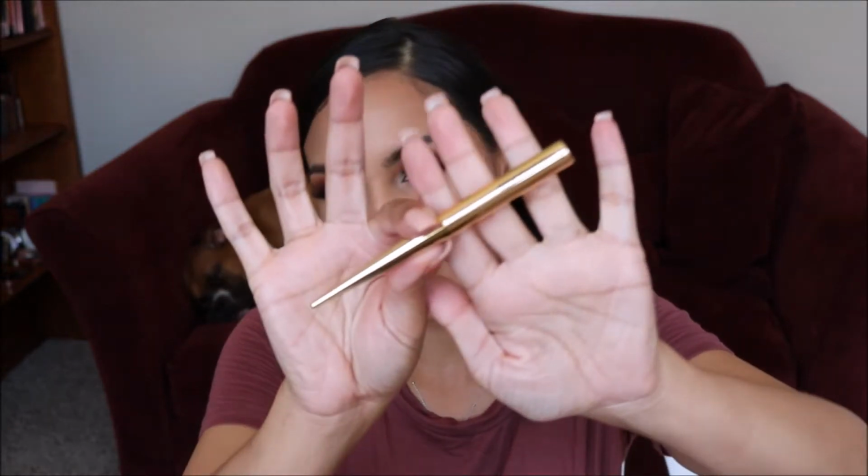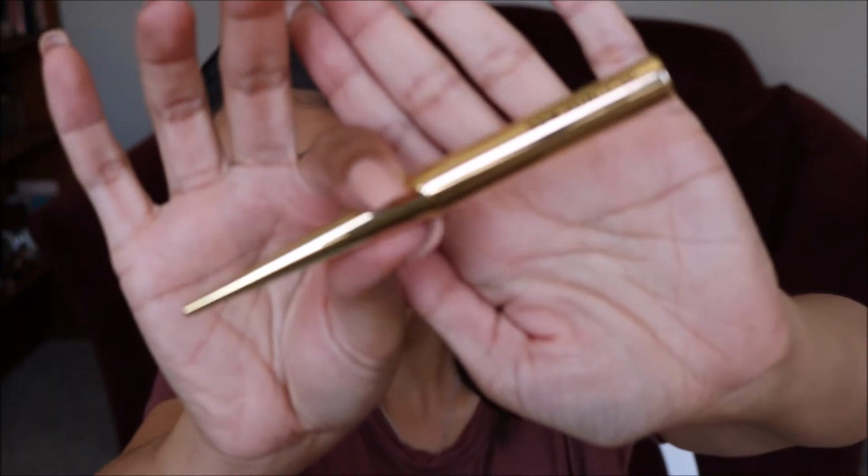For lips, this is the Hourglass Confessions refillable lipstick set that came out over the holidays. I think it was this last holiday, and I was just so obsessed with the packaging. I think that's why I wanted this, but the shades are beautiful. The applicator looks like a very luxurious pen, and they're all like nude wearable colors.